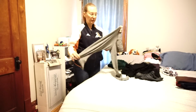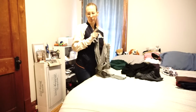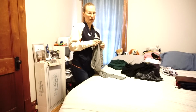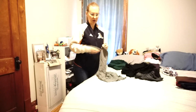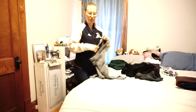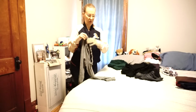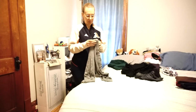These are gray. I think I used to have another pair, they might be in the laundry, but I don't know. I'm going to get rid of those too because they're also uncomfortable. I had another pair of the Walgreens leggings in a marled, heathered gray, I can't remember the word right now. Sorry, English. Those were the lined ones, but they also have the same problem of fitting weird.